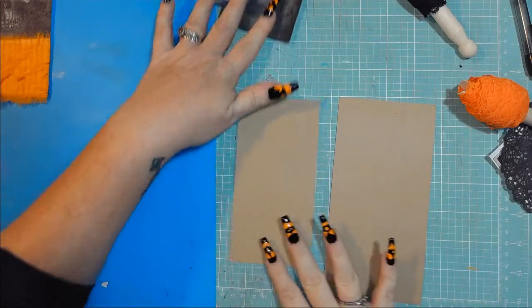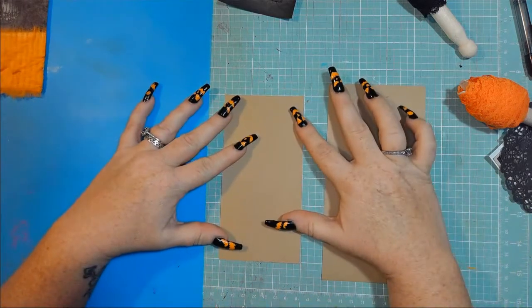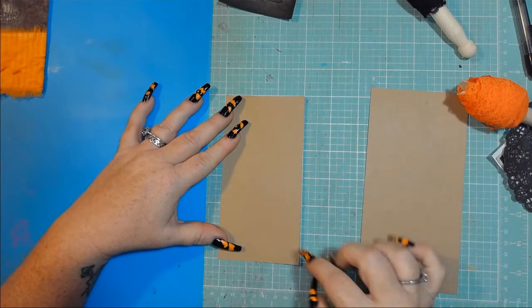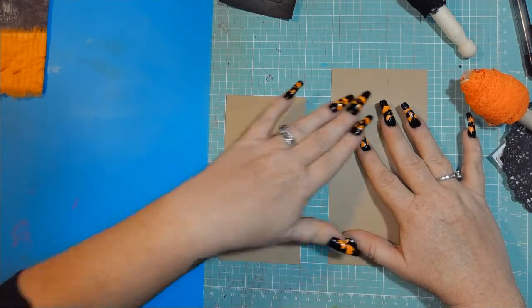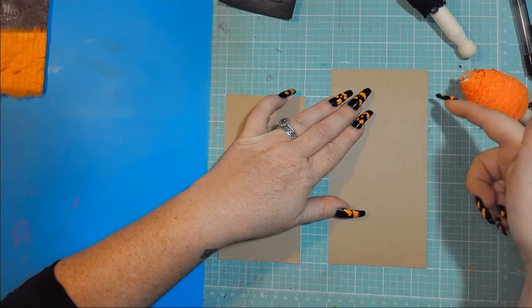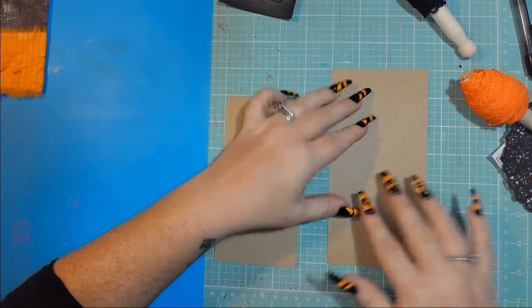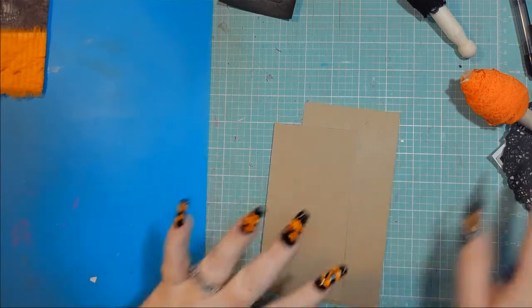Okay, so what I got was this brown cardstock, and I cut one 3 by 6 tall. For the other one, I'm at least thinking I want it to be two different sizes. So this one's 3.5 by 7 tall. That way when they sit in the pocket, it has a little different height.